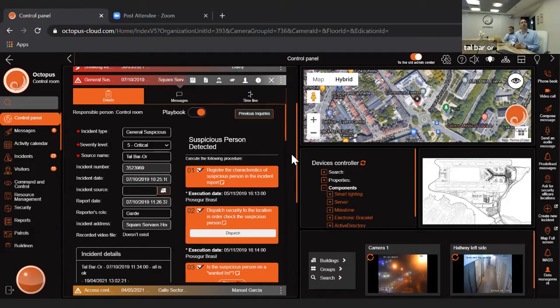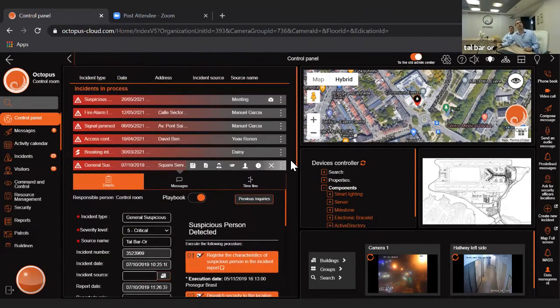Octopus has existed since 2013, and we've been deploying this system in more than 300 installations in 28 countries in 15 different languages. We work strongly with Convergint, of course, and we've done some deployments already with Convergint with big customers and big deployments in multiple vectors. So let's look a little bit at the system that we're presenting to you.